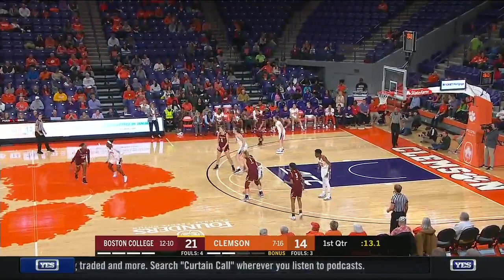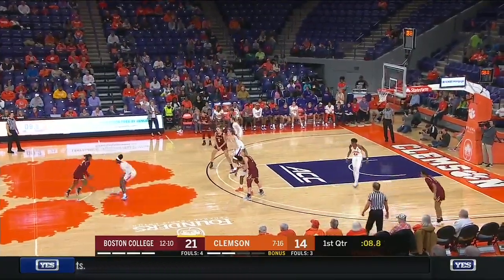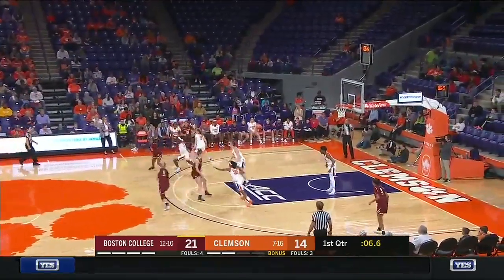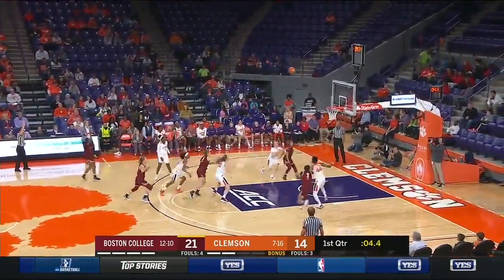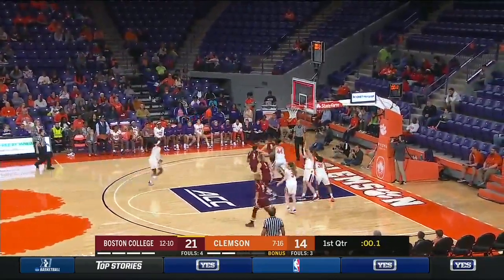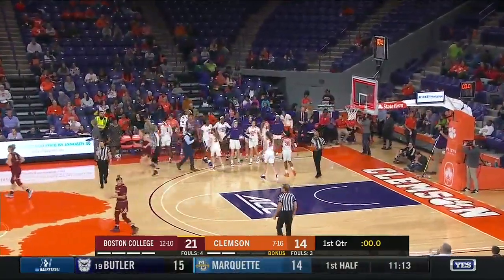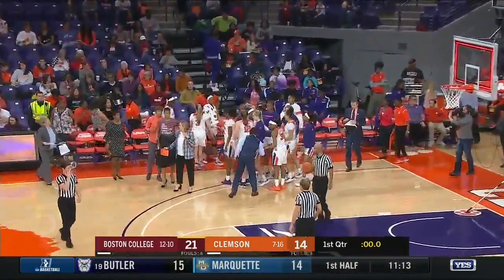Shot clock is off in our opening quarter of action. You got to talk every action right here. Defensively for Clemson, this would be a win for them to get a stop here. Gerard giving it to Swartz. Swartz looking inside, and Pinot couldn't find the handle. And that's how our first quarter comes to an end.